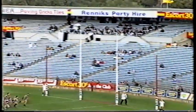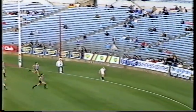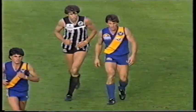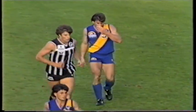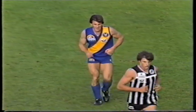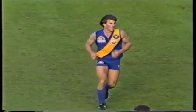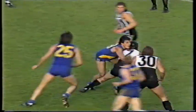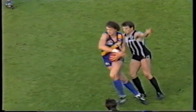Hannah goes for the freak goal. Goes across the goal mouth and 15 metres around to the right-hand side of the right-hand behind post. Torrens are 9-12, 66. Port 9-9, 63. Russell Johnston front position. Robson from behind, but Johnston gets it to Curtis. Through comes the little rock. Then gets a lovely handball across Leslie. But Chris Lindsay, there's that loose player back across the centre of the ground.